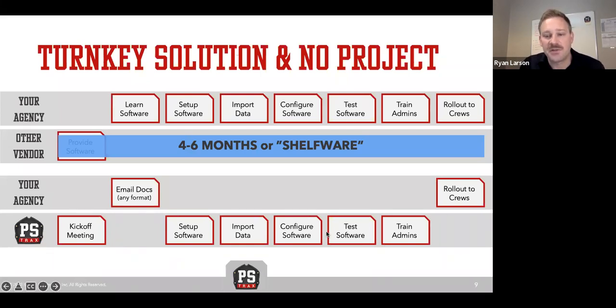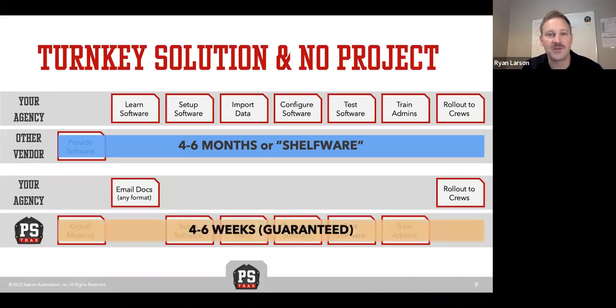Once we have it set up, we'll test it and share it with your administrators so they can look at it. And if there's any adjustments or little final tweaks we need to make, we'll make those for you. And then once it's all ready to go, we'll roll it out to the rest of your department whenever you would like to. Obviously, we're on your schedule, but whatever timing makes sense, we'll be with you to help roll it out to the crews as well. So that's the implementation process. As I mentioned before, usually that takes about 4 to 6 weeks for us to complete.